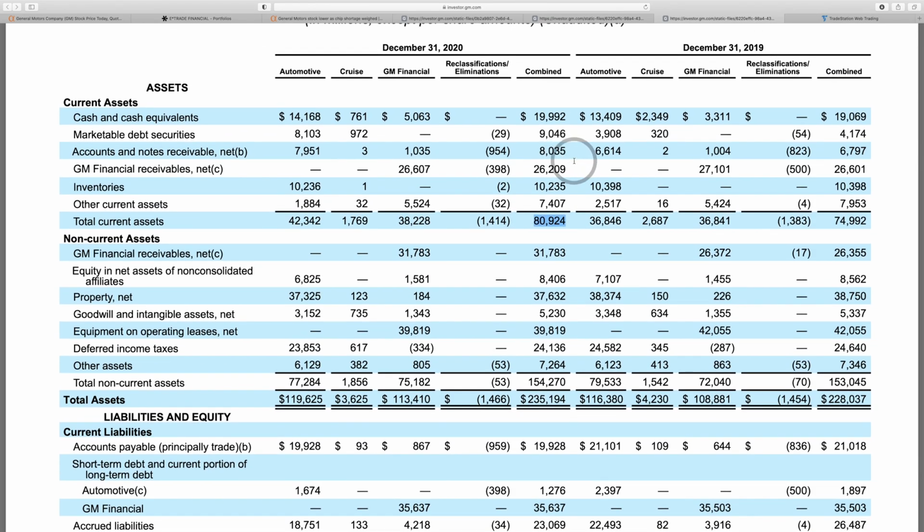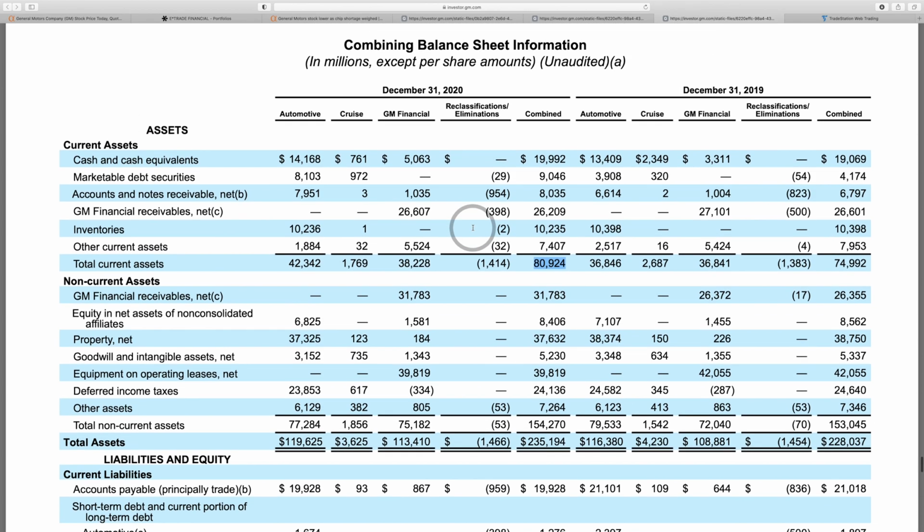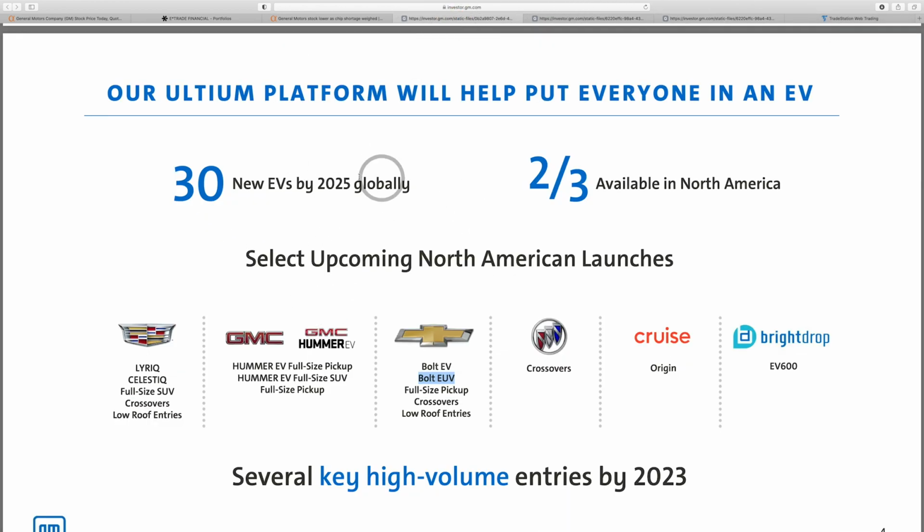I can see why this stock, you can compare it to maybe Ford, and Ford is like an $11 stock and GM's at $55 a share, and it's got an $80 billion market cap. This balance sheet, while it's not crystal clean, is actually not that bad. And if they can turn things around, roll out these EVs, get some excitement behind them, this company is pretty well positioned.